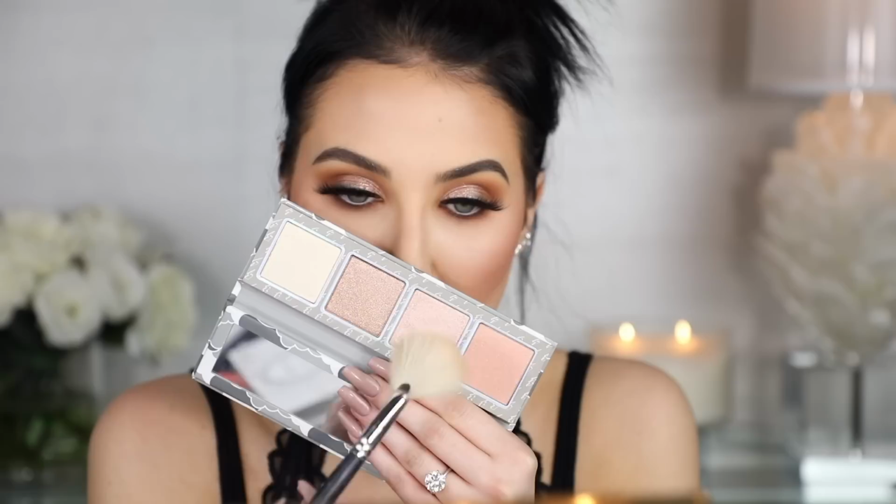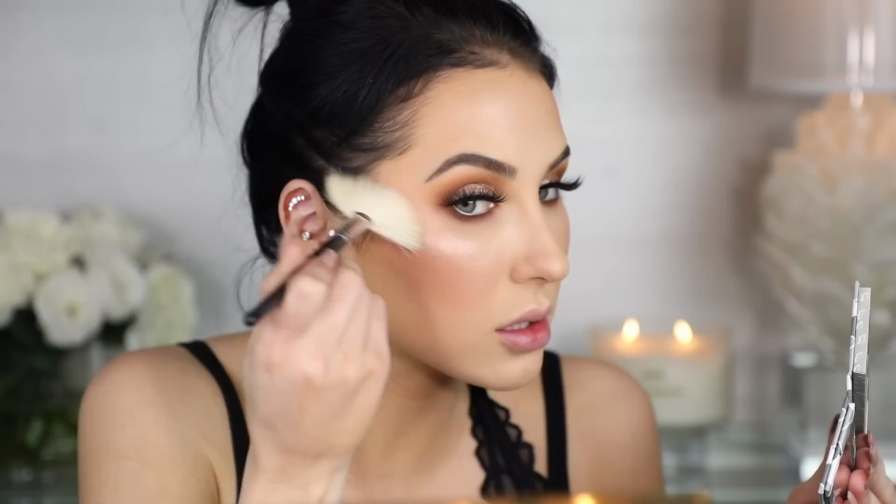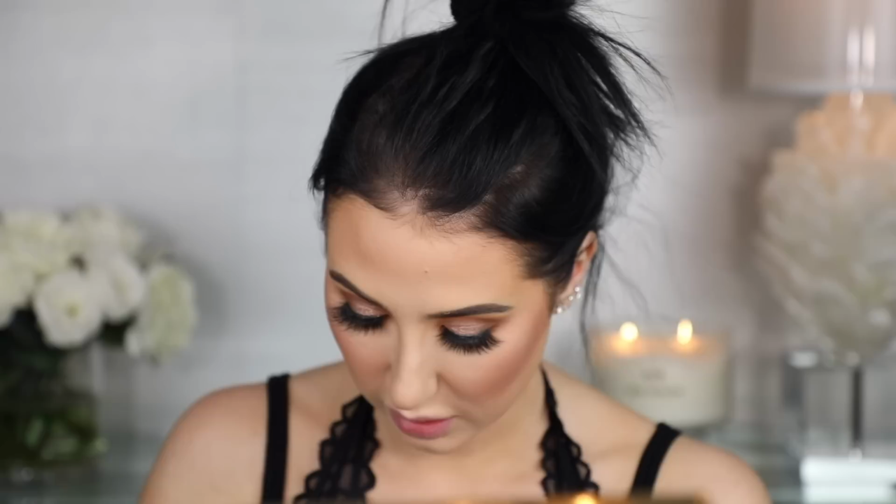For highlight, I wanna try this Kylie one because I love Kylie's highlighters. I'm gonna use this one right here. Let's see, I'm gonna actually mix it with a pinch of this, but mainly this one. Oh yeah, it's so natural and creamy and wet looking. That's so beautiful. Oh, I love that. Wow. Let me hit my inner corners with a little light just for a little pop. I feel like my eyes just kind of look dead without this step.